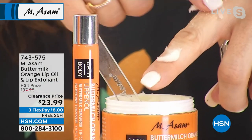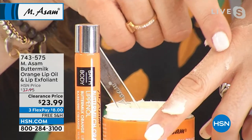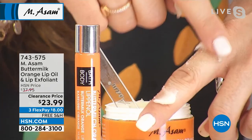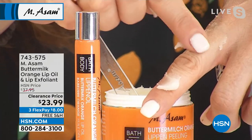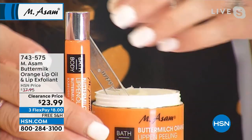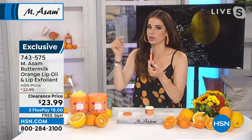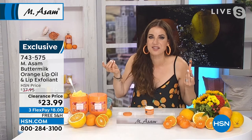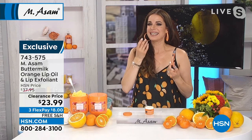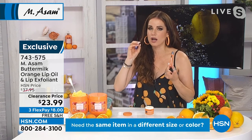No, because it's very fine sugar crystals, and it's very gentle for this delicate lip area. It's moisturizing. It's also enhancing the lip contour and optimizing the volume of your lips. But I'm going crazy about the lip oil. And if the lip oil would sell for $23.99, I would say, oh yes, you need this, because it's so juicy. It tastes juicy on your lips. It gives your lips this glossy effect, but also a lot of moisture.